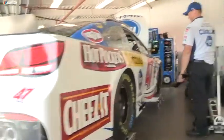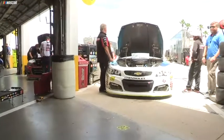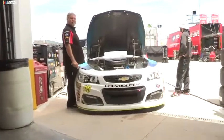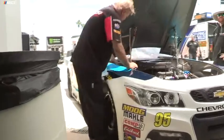Sonoma's not a very smooth track, hitting those rumble strips and everything. She was bouncing in there. But it's so much fun though, and last weekend I got a chance to race at Sonoma for my second time in the NASCAR K&N Series, and just getting to hit those bumps and those curves was a really awesome time, and I really loved it.